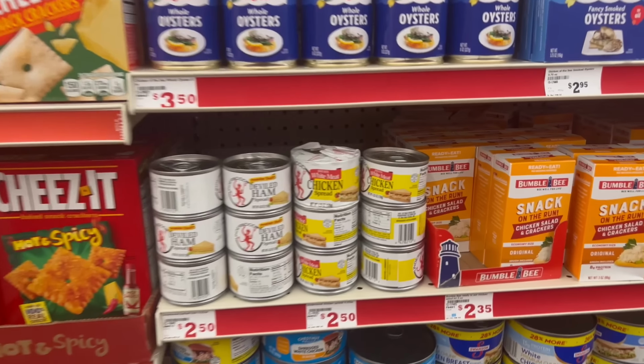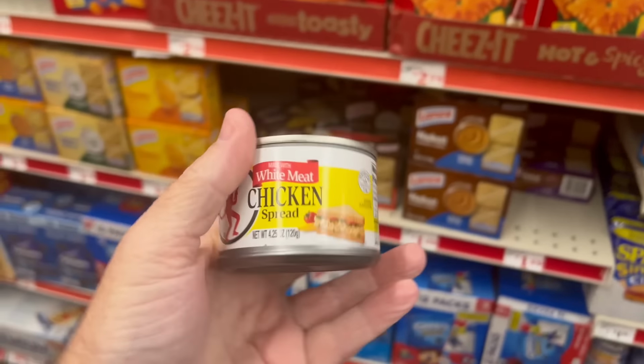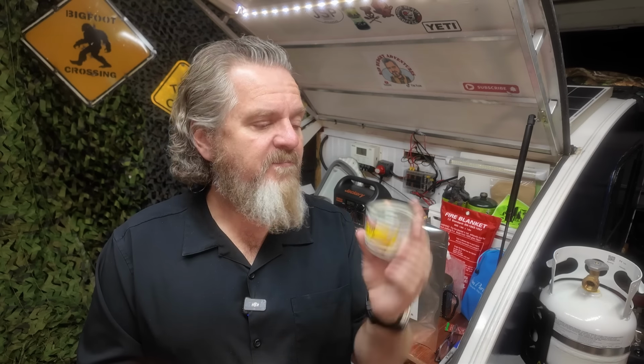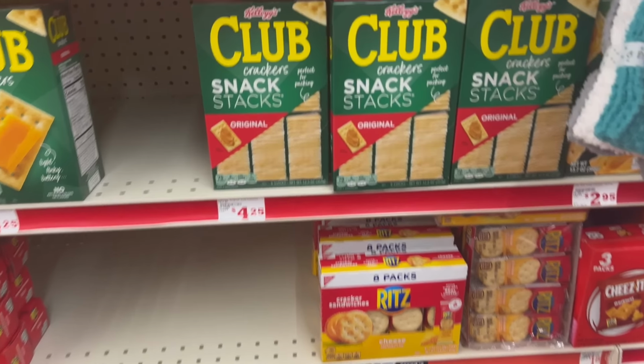And I had a viewer reach out last week and tell me specifically that I need to try this product. What I picked up was the Underwood chicken spread. Now I've had the ham spread or the corned beef spread, one of those, and it wasn't great, but I'm hoping maybe the chicken spread will be better. I've heard good things.